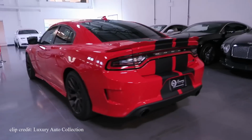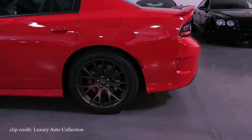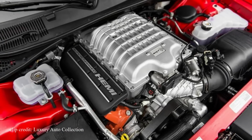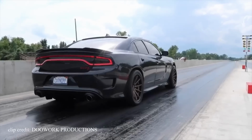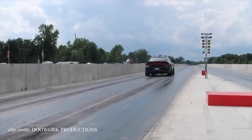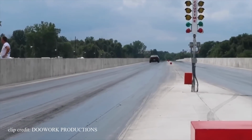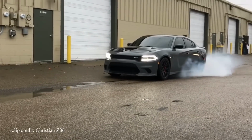This right here is an ultimate 4-door muscle car that packs a massive punch. Its engine, of course, is its main attraction. It comes equipped with a supercharged 6.2 liter V8 that produces a whopping 707 horsepower and 650 pound-feet of torque. Combine all that power with its quick shift 8-speed automatic transmission, and 0 to 60 happens in just 3.4 seconds and a quarter-mile run in just 11.4 seconds. And get this, it has a top speed of 204 miles per hour.